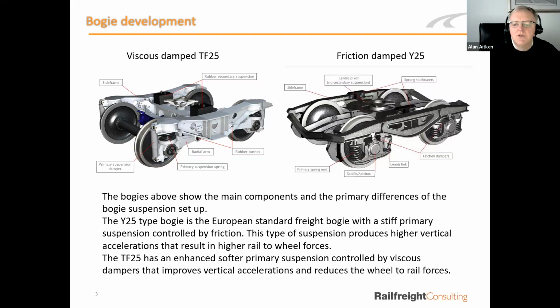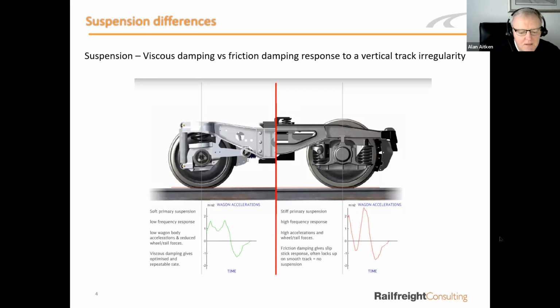Just before we leave, Alan, just to say, TF25 stands for track friendly 25. Yeah, the acronym name on the TF25, it's a substitute, as we'll call it, a track-friendly bogie. The reason behind the track-friendly, as again, is what we said with regards to the design, is to reduce the loadings that are imparted into the rail, hence the idea of track-friendly.